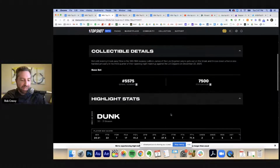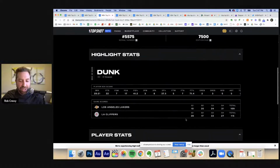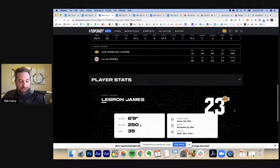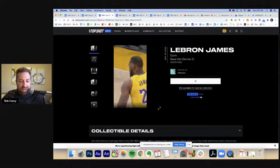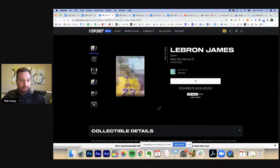So I'm looking at this. It's number 5575 out of 7,500. It's a limited edition. But what do I notice here? All right, well, the Clippers beat the Lakers, which is not good for the value. It's obviously good that LeBron does this. So I take a look at the marketplace and boom, for sale by collectors.